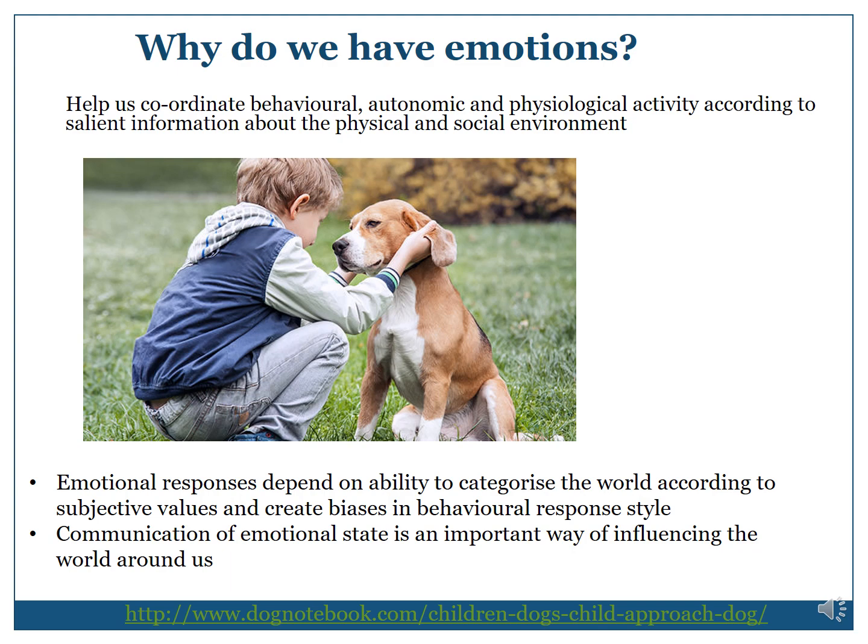An important thing to appreciate about emotions is why we have them in the first place. Emotional systems help us coordinate the behavioural response, the autonomic nervous system response, and the wider physiological response the body should make to salient information in the environment, things that are important to the individual. And they're very much concerned with responses that are subjective and may differ between one individual and another. But they can relate to responses to both the physical environment, physical items, or the social environment, which could be individuals in that environment and the relationship they have with it.